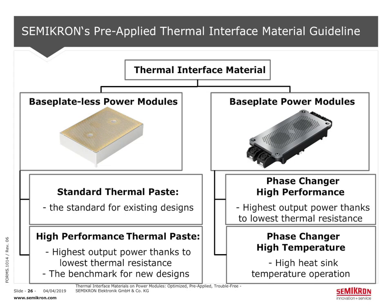On the baseplate power modules, we usually recommend going for the phase changer. Here you have the benefit that you cannot damage the print when handling or mounting the module, but of course you compromise a bit on the performance. With a high performance thermal paste on a baseplate module, you will always get better performance than with a phase changer. So you really have to trade off here.